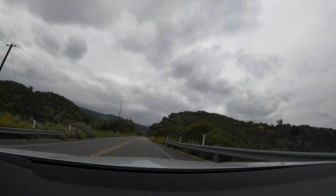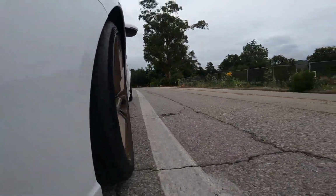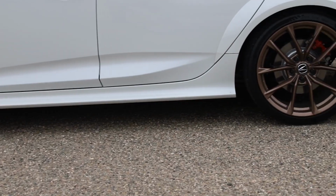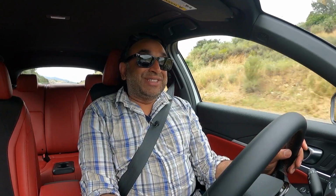With a lot of power in the vehicle, you've got to find a smart and safe way to stop it. Acura's given the Type S Brembo brakes. They're 4-piston front calipers. The rotors up front are 13.8 inches, and the rear rotors are 12 inches. So really big brakes, because again, when you have over 300 horsepower and over 300 pound-feet of torque, you've got to be able to stop this thing.